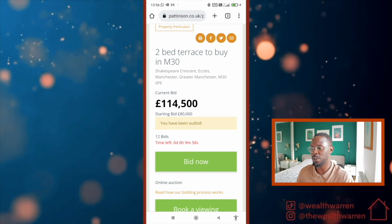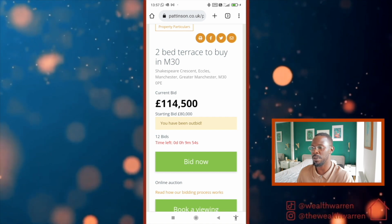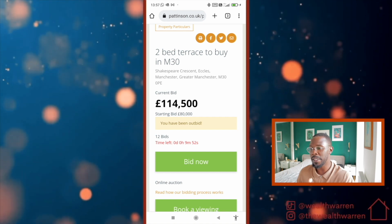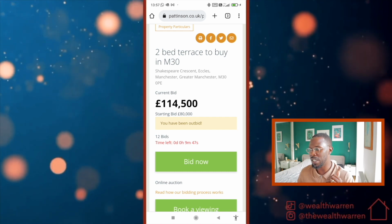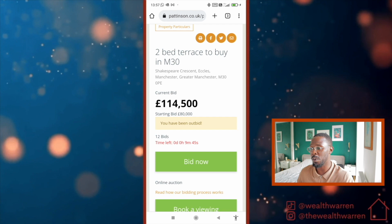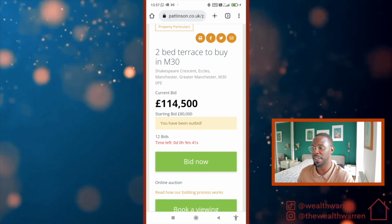Right at this point, someone else in the room just bid another £500. So now it's £114,500. Notice that the timer resets to 10 minutes again every time someone bids upwards. It doesn't continue downwards. This is clever by the auctioneers because it gives you more time to bid up the price and they get bigger fees, of course.